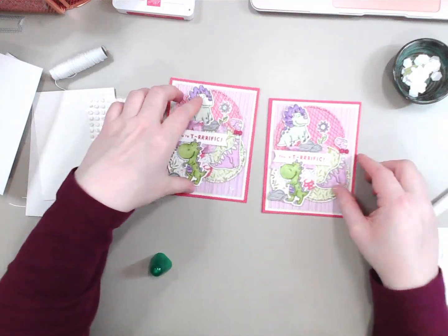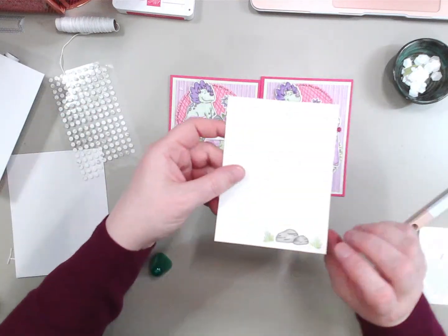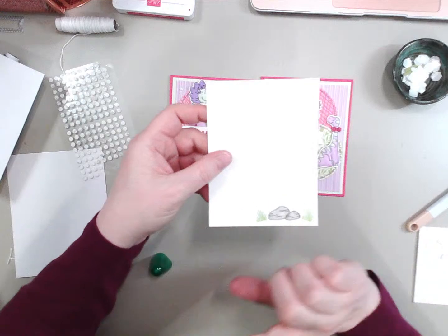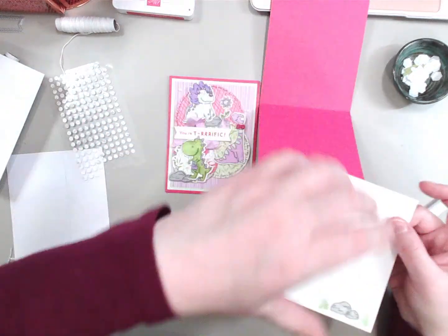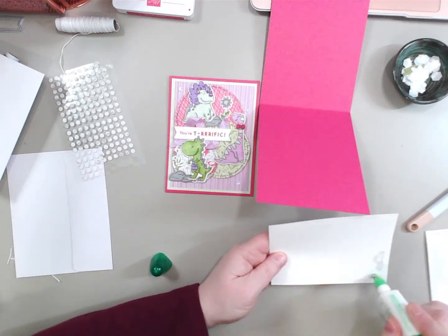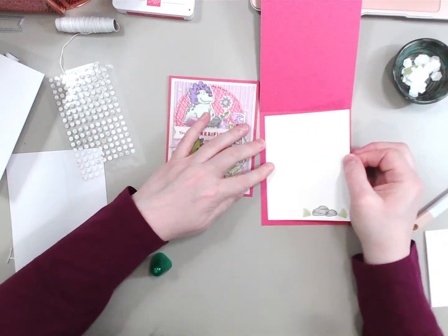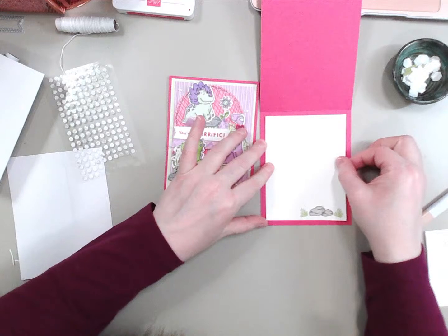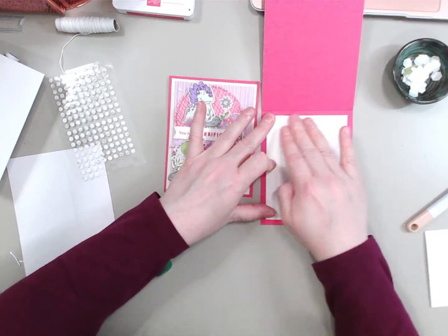Then we can put our inside. This is the same as the last one with the boulders, or the rocks that I colored, and the grass. And just gonna glue this down. I love it when the inside of a card is decorated. It just makes it that much more fun and special, I think.